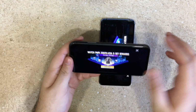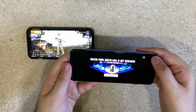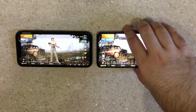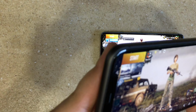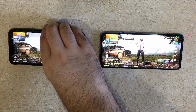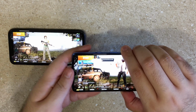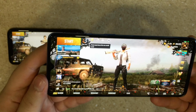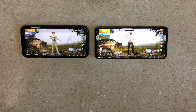So the iPhone loads up first, but the OnePlus wasn't far behind. I'm going to mute one speaker to see how the other phone is performing and how loud the other phone is. I felt the OnePlus is a little bit louder than the iPhone.